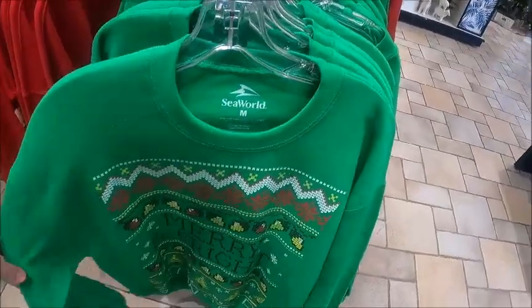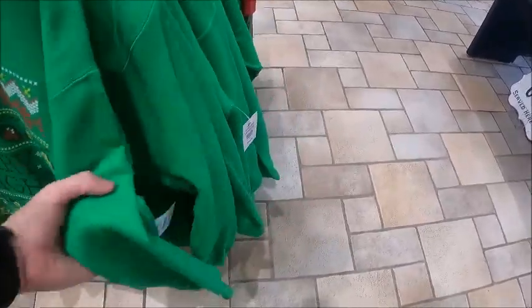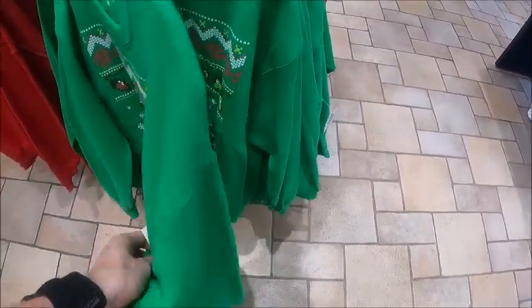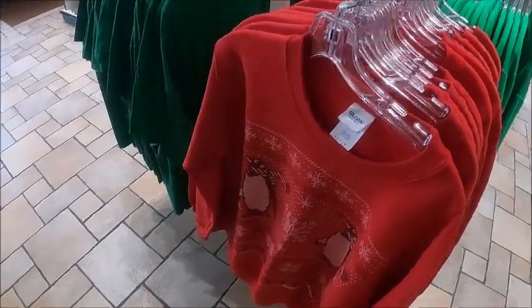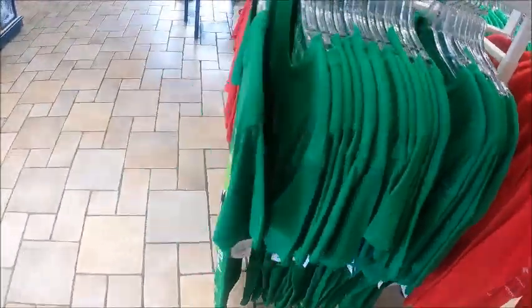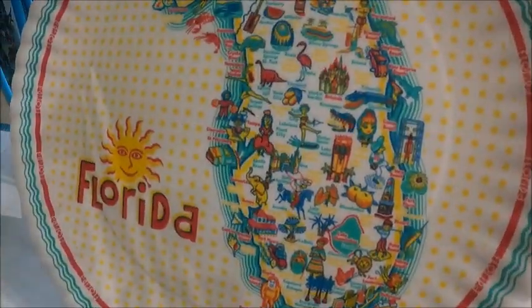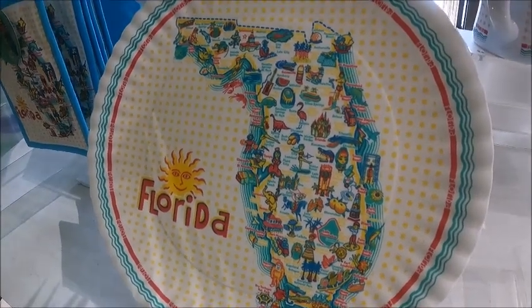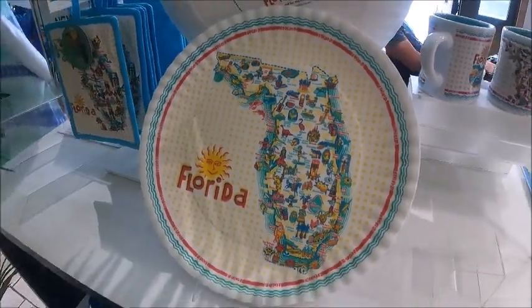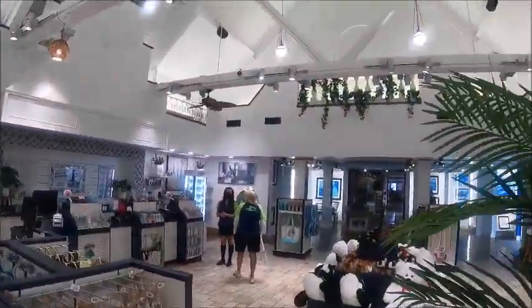They do have ugly Christmas sweaters. Look at that. Actually feels really comfortable too. Let's see how much they are. If I can get to this tag. They are $43. They also have it in this design too. And then here's a really cool plate with Florida on here. Absolutely awesome. Love it.